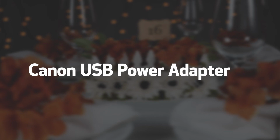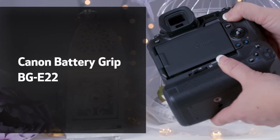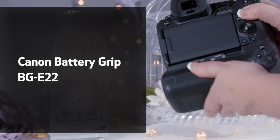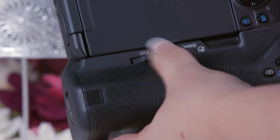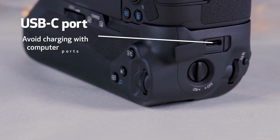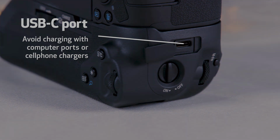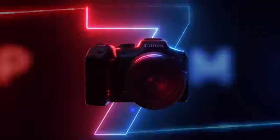Wi-Fi 6 and Bluetooth 5.2 ensure faster and more stable wireless transfers. Dual SD UHS-II card slots improve write speeds and allow for instant backups, ideal for professionals. Real-world impact. Wedding photography. A photographer covering a 12-hour wedding event doesn't have to worry about constantly swapping batteries, ensuring they never miss an important moment.